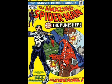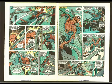The only problem I had with that is that when John Romita Sr. inks the work, it many times looks like he actually did the penciling as opposed to just inking. But again, that's not me taking away from anything.